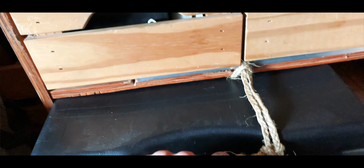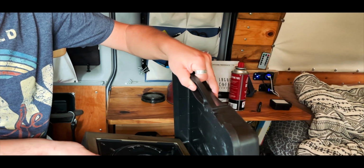done. And I know what some of you might say is like, oh, taking it out and putting it away, it's just a hassle. It only takes like 5 seconds to take out, 5 seconds to put it away, and then I have my countertop free to do other things on it. Sometimes I'll edit videos on it. It's just a nice space to have when you don't have any space in the van.